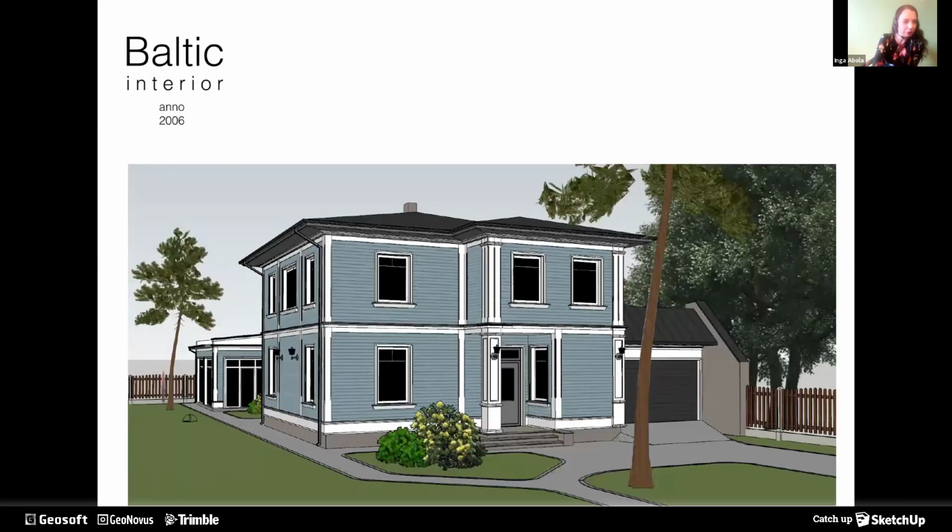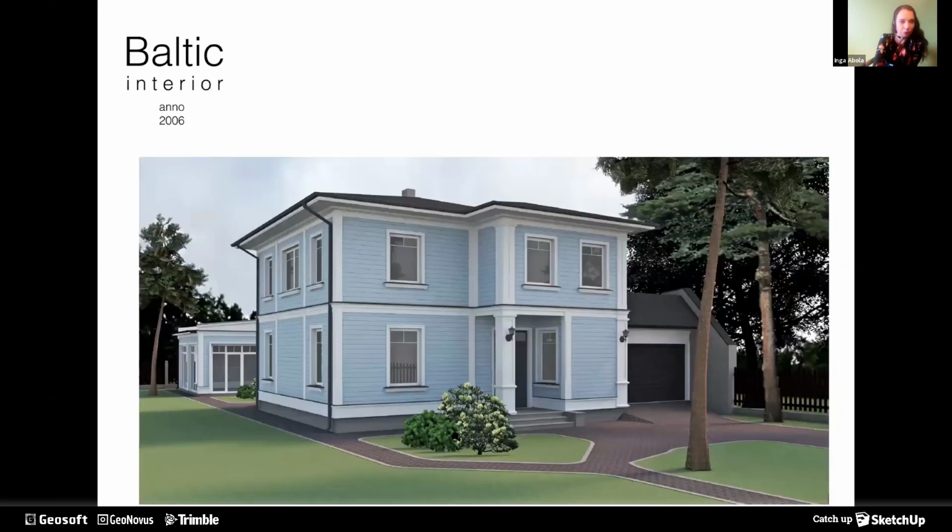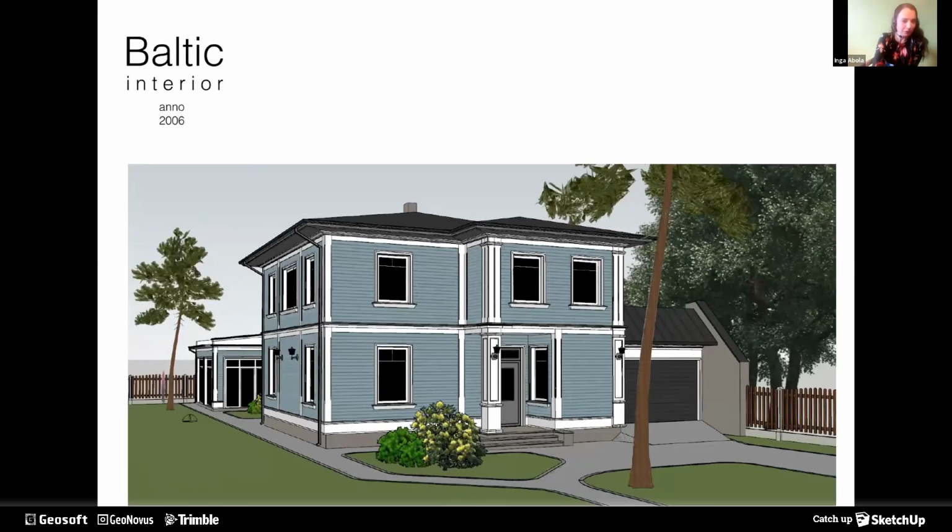And this is how it looks in SketchUp. I want to say that this is a V-Ray ready model, so it might look a bit different. For example, the windows are black because in V-Ray I chose the window material to look like that. Yes, and in rendered mode it's perfectly fine as glass. Okay, so this is the SketchUp model of that exact house.